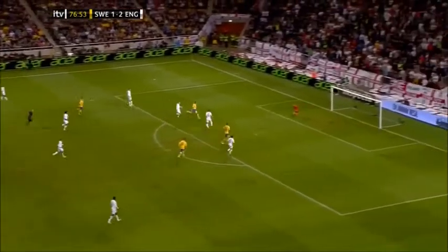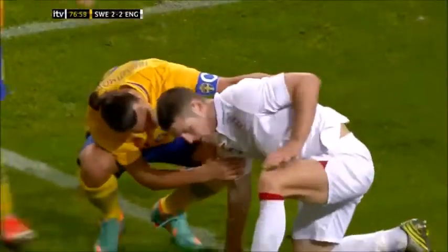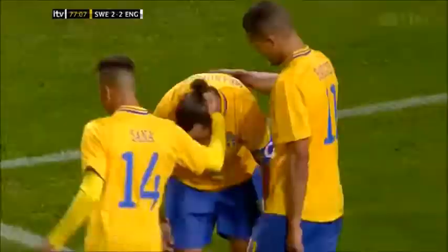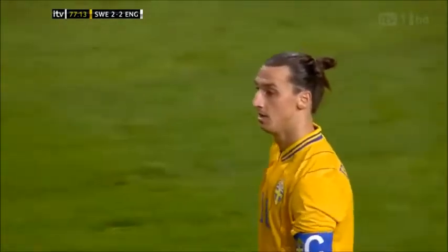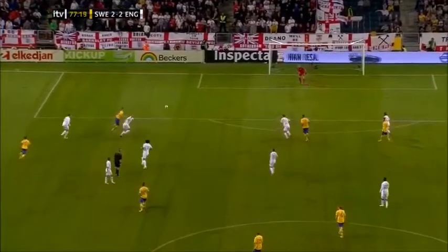Svensson. Oh, here's Ibrahimović! Drilled through Joe Hart with unstoppable power by Zlatan Ibrahimović. He scored for the second time tonight, and Sweden are on terms. Absolutely out of nothing. Whether or not England, because they've made changes, have just drifted and slept a little bit, I'm not so sure.